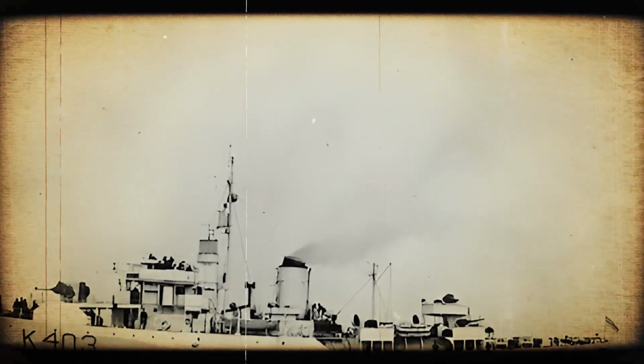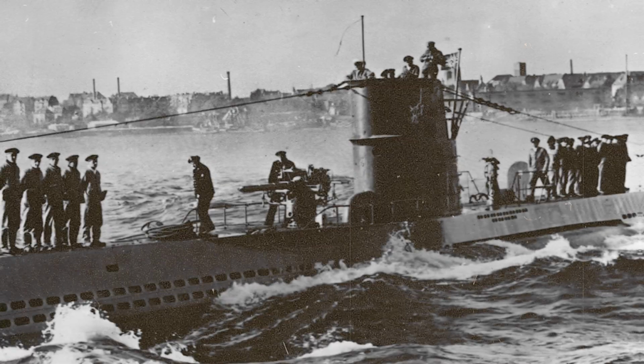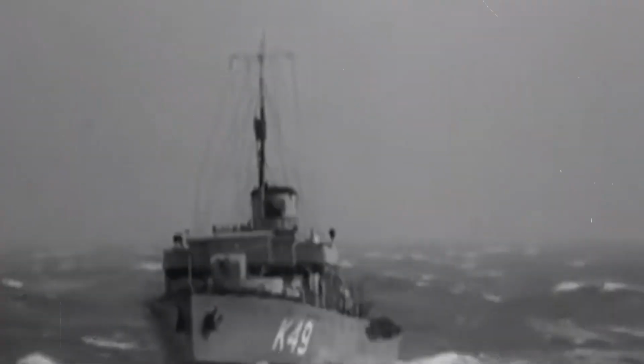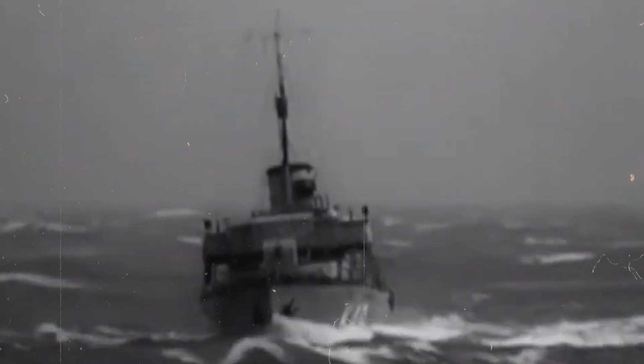Their original purpose was to escort and protect other ships, but as the war progressed, they became crucial in anti-submarine warfare. In those days, if you were an Allied ship, the German U-boats were a massive threat, and these corvettes helped tilt the scales of the war in favor of the Allied forces, and were crucial in their victory in the Battle of the Atlantic.